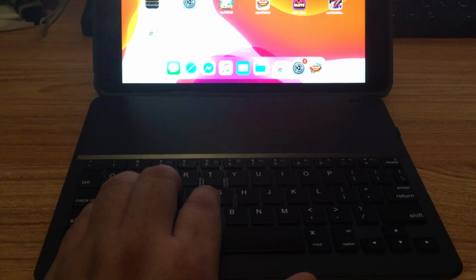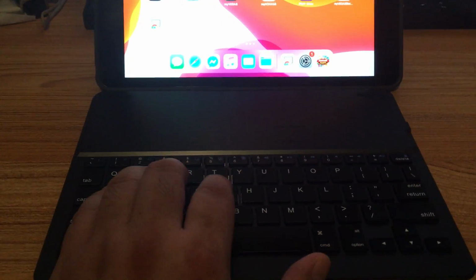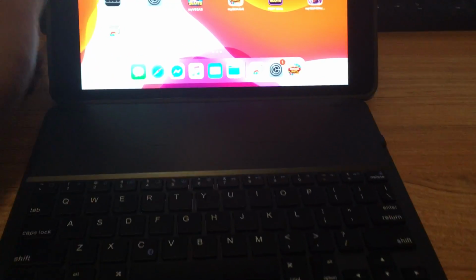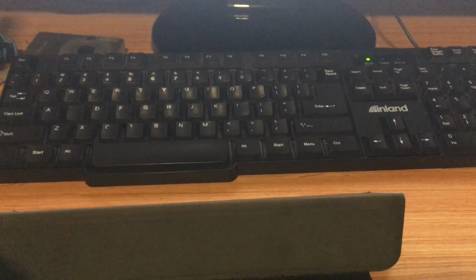Most keyboards are very small, and you can see my hand. One hand is already like this. If I have two hands, I'm always typing in some weird arrangement, whereas if I had a nice size keyboard, I wouldn't have this issue.